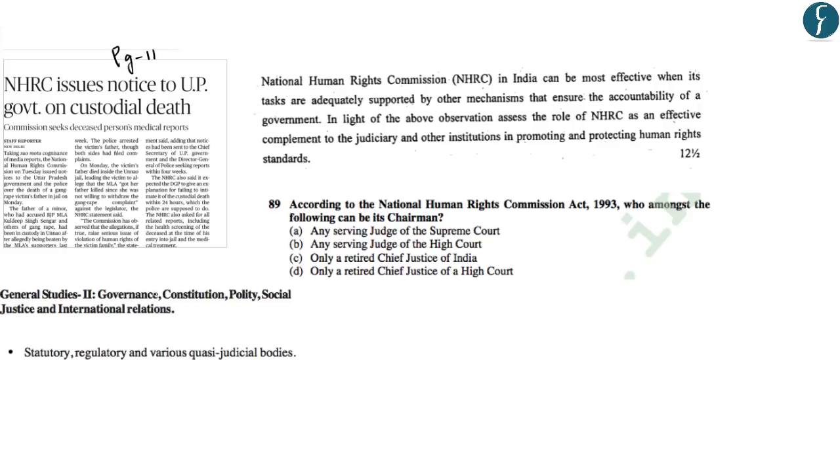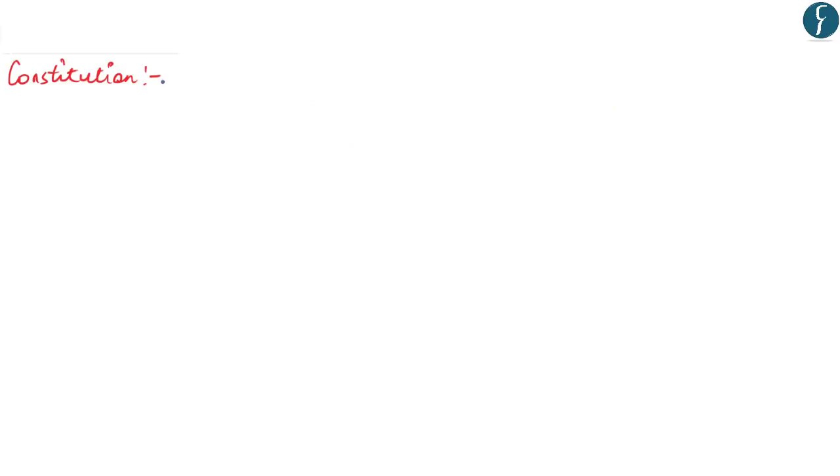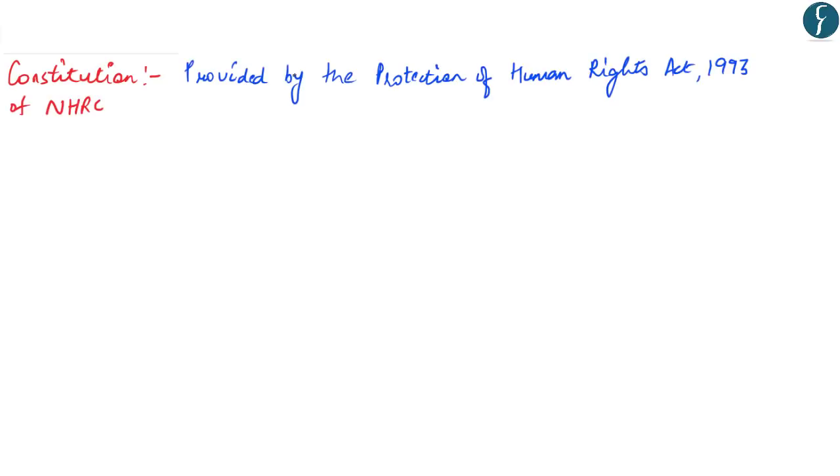This topic forms a part of GS paper 2 under the heading Statutory, Regulatory and various quasi-judicial bodies. So we will discuss various key points about the National Human Rights Commission and try to solve these questions as well. Firstly, we will talk about the Constitution of NHRC. The Constitution of NHRC is provided by the Protection of Human Rights Act 1993. This act also provides for the constitution of state human rights commissions.